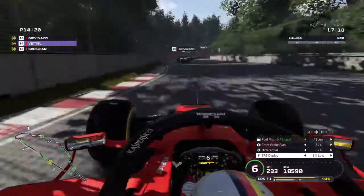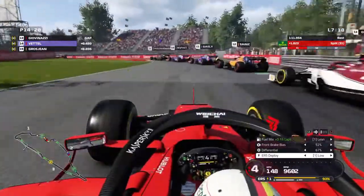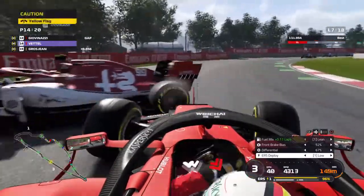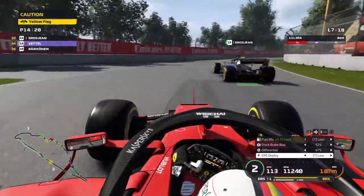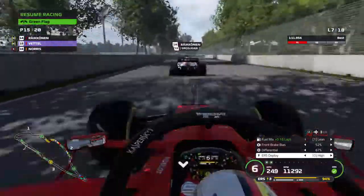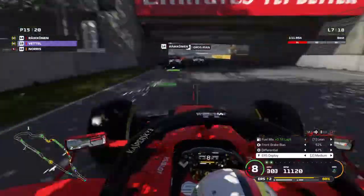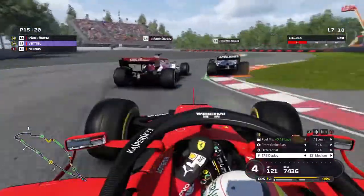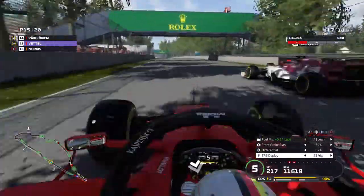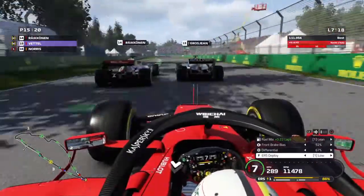We don't cut the corner, because I've never cut the corner before. And we're going to go for a late move on Antonio Giovinazzi, who closes the door. Okay, clear. And that's resulted in a spin. We get overtaken by Raikkonen and Grosjean, who are now going to go side by side and hold us up massively. These two are having a ding-dong battle here, and while we're wanting to put the foot down, these two in front of us are holding us up.